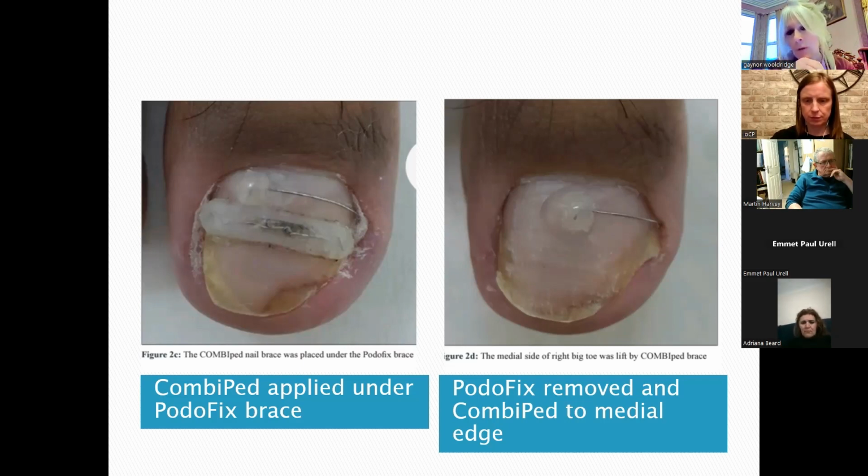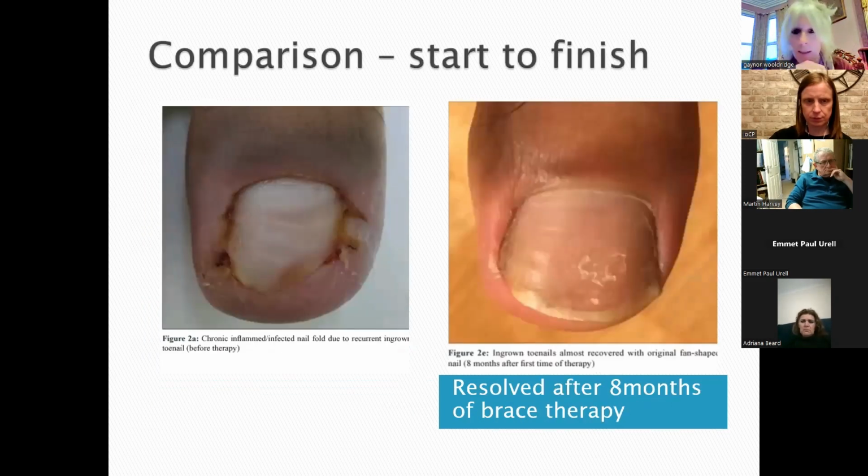Podofix was taken off on that next slide, and the Combi Ped brace has been left on. You can see the hook underneath that nail plate, but it's actually looking really good. So if we then look at the next slide, that's the very initial start of the bracing to the outcome, which was resolved after 8 months of brace therapy. So pretty good. It's a pretty wide nail, quite fan-shaped, but I think that's a really good outcome.